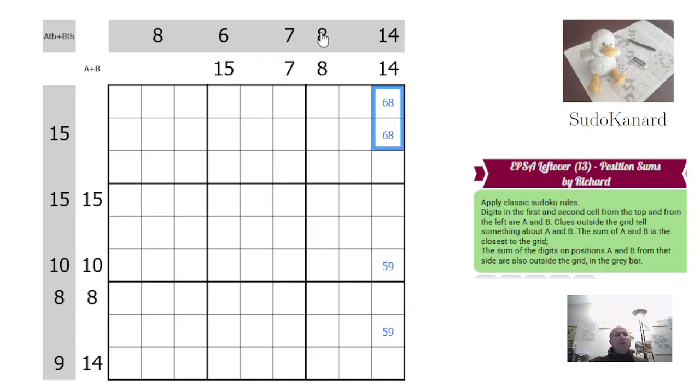An interesting point about, yes, I just have a look at this 8 clue. If I try 1 and 7 here, then this plus that must sum to 8, which is impossible, because this and that sum to 8. So there will never be the 1 here, and the same is true here. I can't have 1 and 6, and here I can't have 1 and 9, and here I can't have 1 and 7.